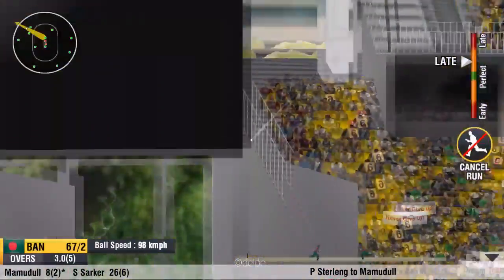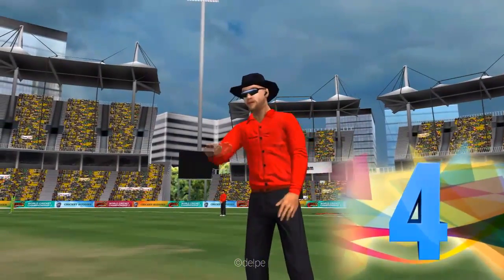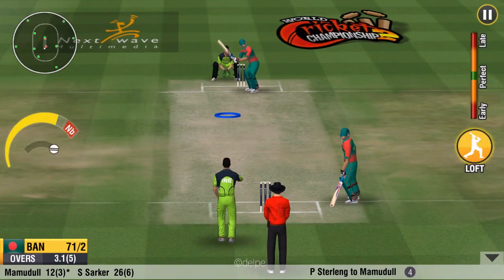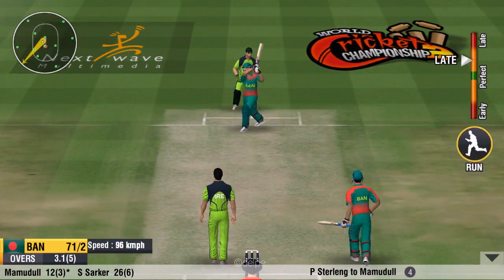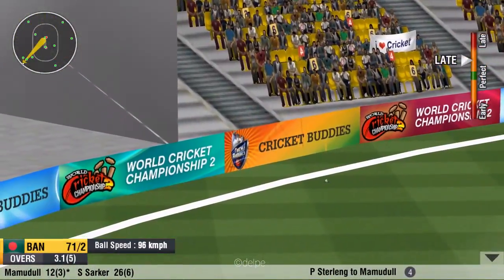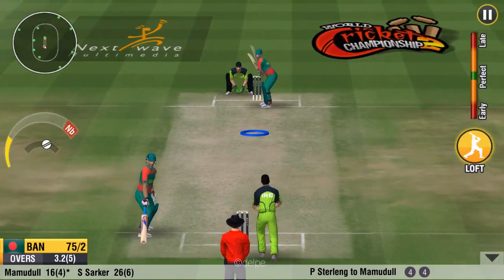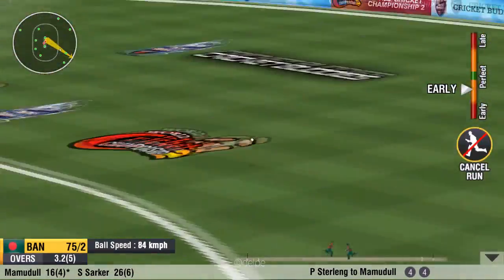He goes for the big one. The ball races away to the boundary. He goes for the big one. Exquisite timing so far. Will this be a hat-trick boundary? It doesn't seem to be timed well.